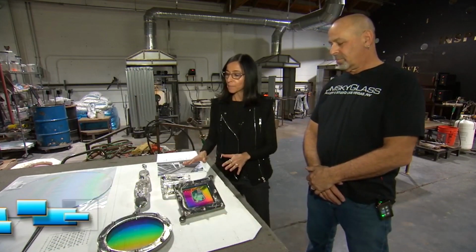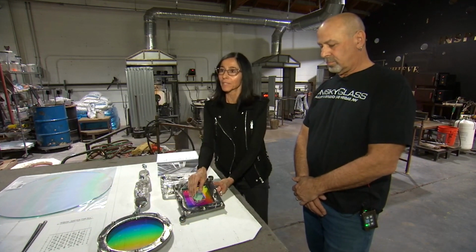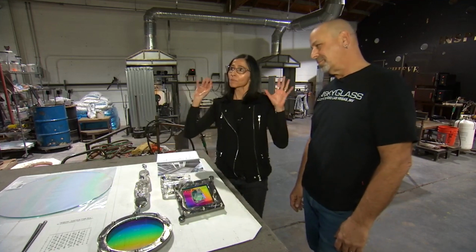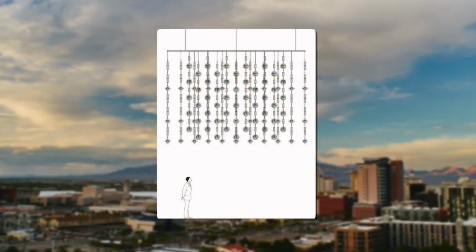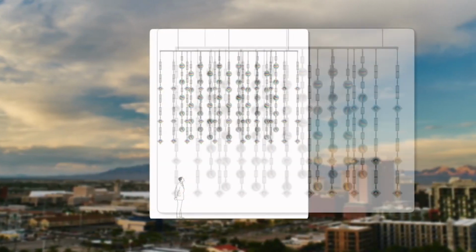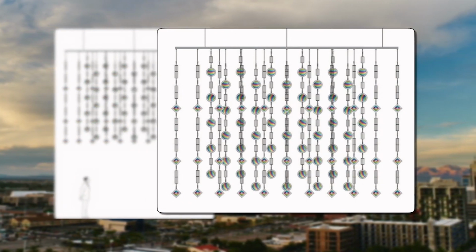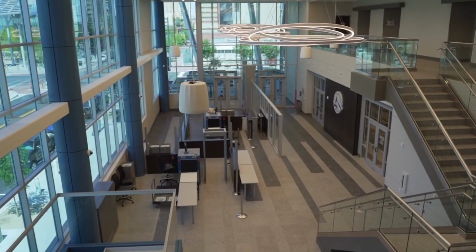The sculpture is going to be comprised of 50 strands of blown glass, dichroic glass, metal frames, and prisms. And our concept for this sculpture was to create a beautiful hanging piece that was very light, visually light, and created movement and color in the vestibule at the courthouse.